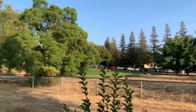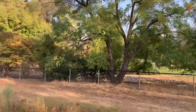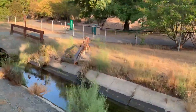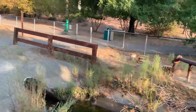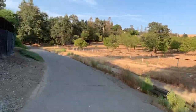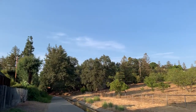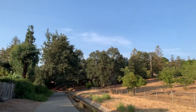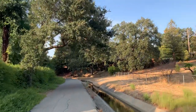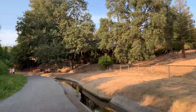Looks like there's a park over there. What's this water spout? And let's go this way. Nice, beautiful blue sky today. Today is Saturday, September 19th, 2020. First time in a long time that the sky was this blue.